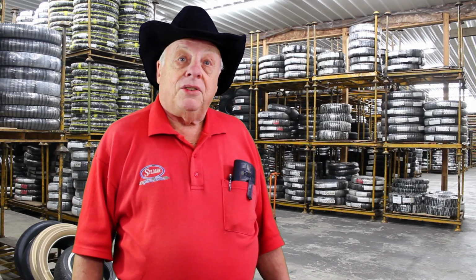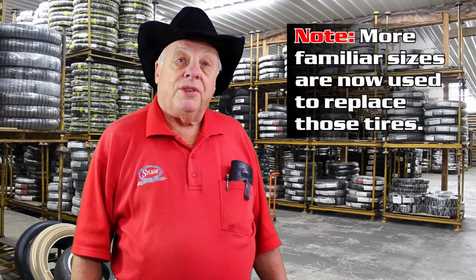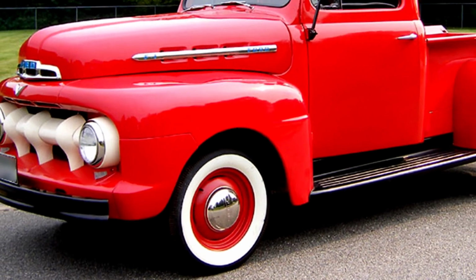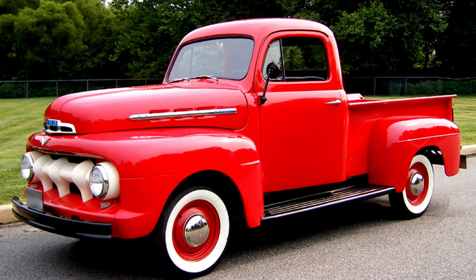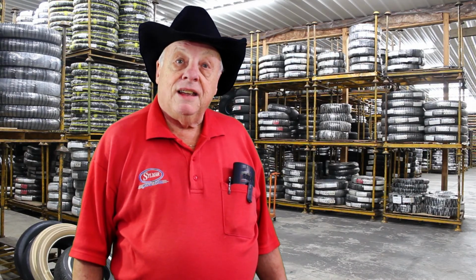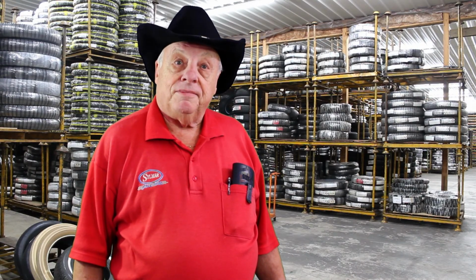At the end of the 19th century and at the beginning of the 20th, tire sizes ran like this: 30, 32, 34, 36, etc. Today, you might want to use white wall tires on your pickup. But remember, in those days, trucks had black wall tires.